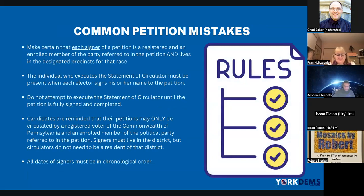Some common mistakes that come up as well. Make certain that each signer of the petition is a registered, enrolled member of the party referred to in the petition, and that they live in that particular precinct. So we talked about this earlier: if you have a York County petition, you want to make sure someone from York County is signing it. But as we get into smaller geographic races, our state house races and state senate races, you want to make sure the person signing is from that district. The signer has to live in the district and has to be a registered member of the party on that petition. So if it is a state senate petition for a Democrat, they need to live in that state senate district, and they need to be registered as a Democrat.